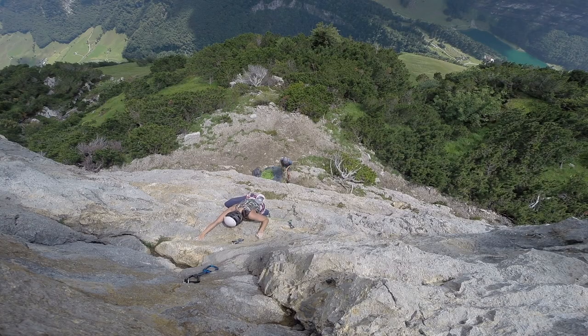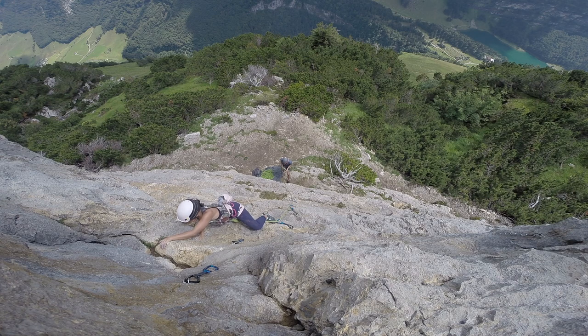For me, climbing outdoors is more challenging than in the gym. If my go-to grade in the gym is a 6A+ or a V3, climbing the same grade outdoors may feel one level harder.